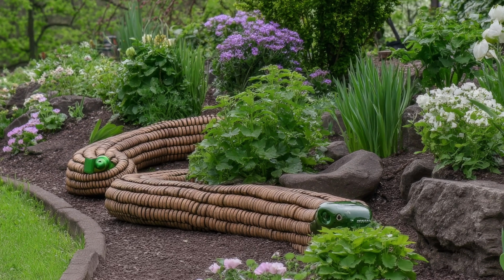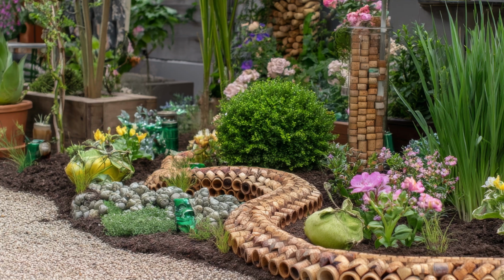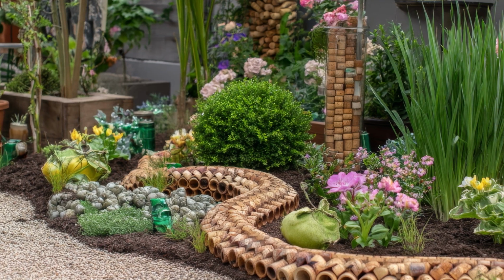The wine corks are strung together with a sturdy wire or twine, ensuring the snake holds its shape while allowing the flexibility needed for a serpentine curve.